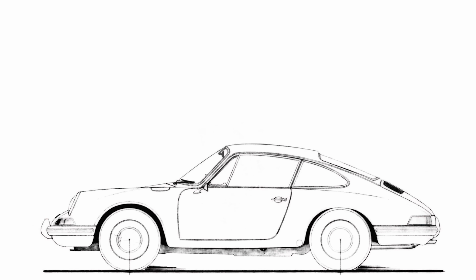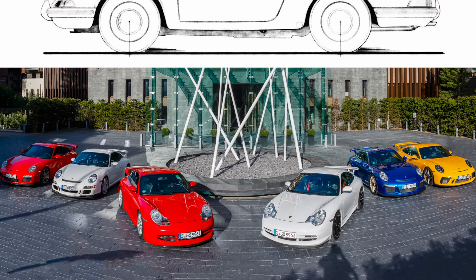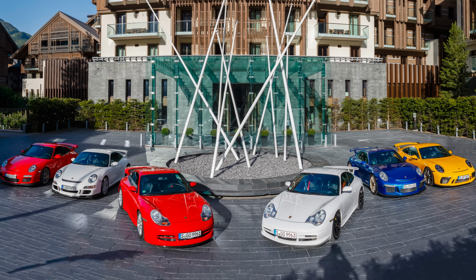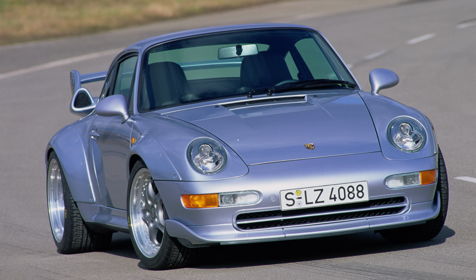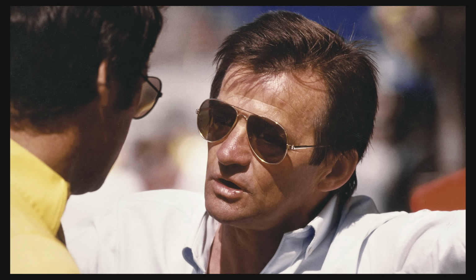That flat six layout has become an inseparable part of the 911's identity. So in many ways, all 911s for a very long time had a Mezger engine in them. He was soon given the role of being boss for Motorsport R&D, where he was responsible for a key part of one of the most famous race cars of all time.